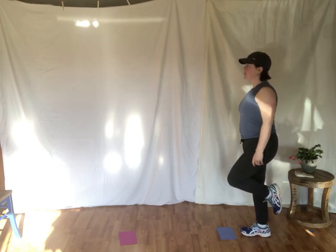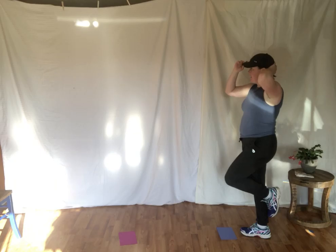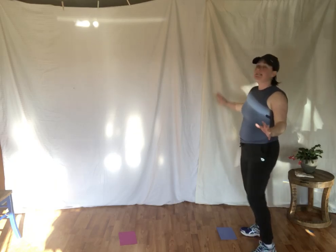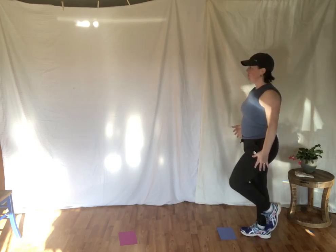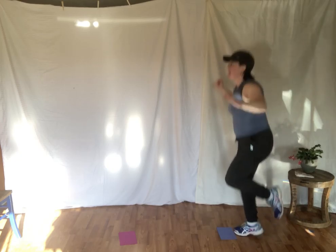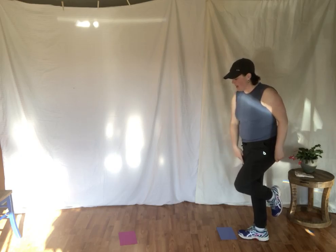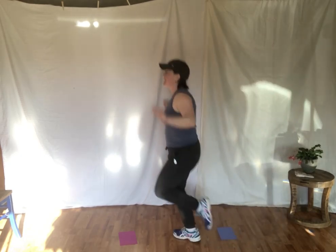And I'm gonna stand on one foot. So I have to practice my balance. Having my focus straight ahead really helps me stay balanced. If I'm looking all around, it's really easy to lose that balance. So get your focus, slowly lift up one leg. And we're gonna practice hop, hop, hop, hop, hopping on that leg. And then we're gonna practice hopping on that leg to our next spot. Hop, hop, hop, hop, hop.